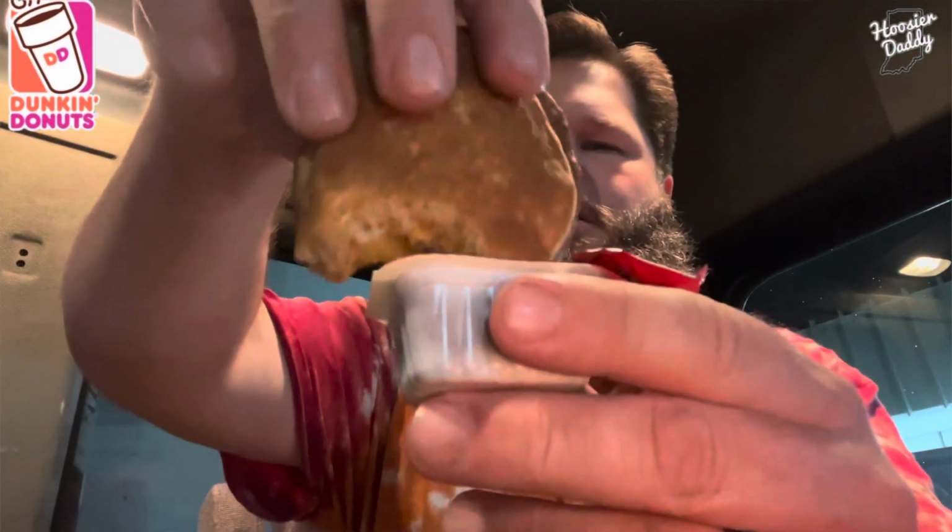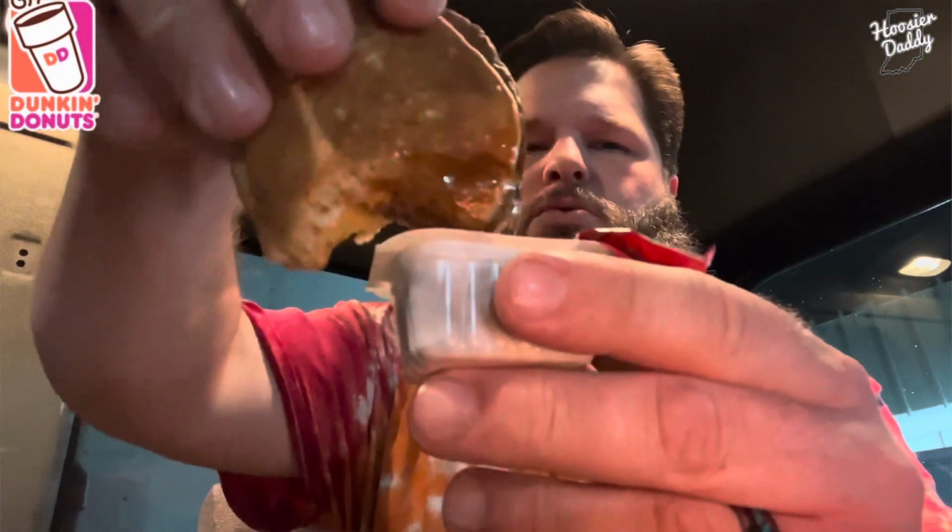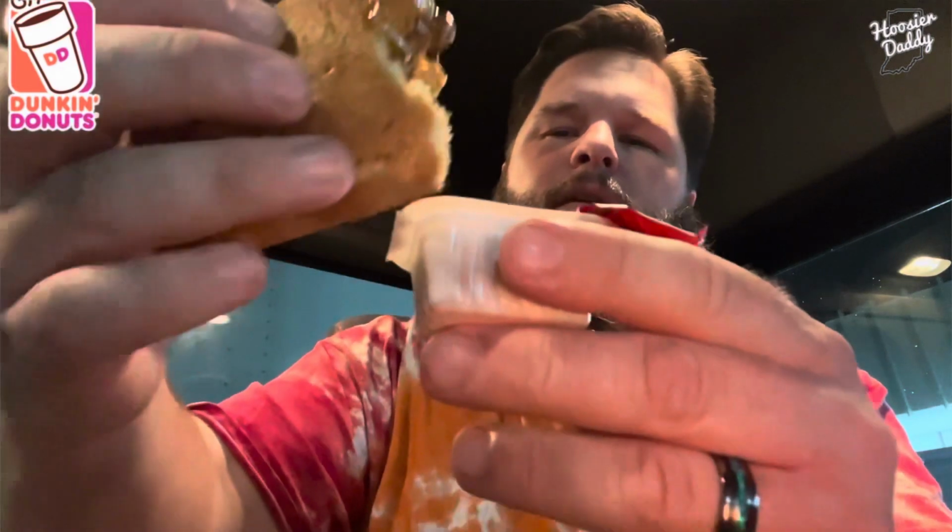All right, here we go. This is the pancake wrap dipped in the syrup. Ooh, yum. Yeah, that's better. Gives it a little moisture, a little sweetness. If you get this, definitely wait till you're sitting still somewhere and dip it in the syrup, because that's good. That is if you like maple syrup with your meat and your eggs and stuff.